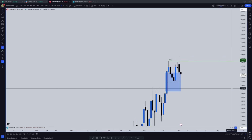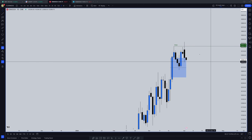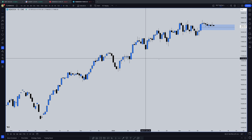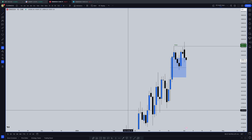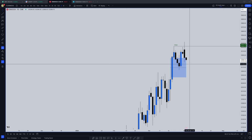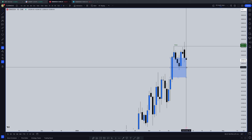So that SMT by itself doesn't mean anything to me, but coupled with the fact that we're seeing risk off in dollar, which is a higher dollar, the fact that we've already repriced significantly higher on indices and we're taking out a high, rejecting it with an SMT. So that's just my internal dialogue at this point. I'm not saying the top is in, I'm just weighing those factors out. I'm going to wait for confirmation.